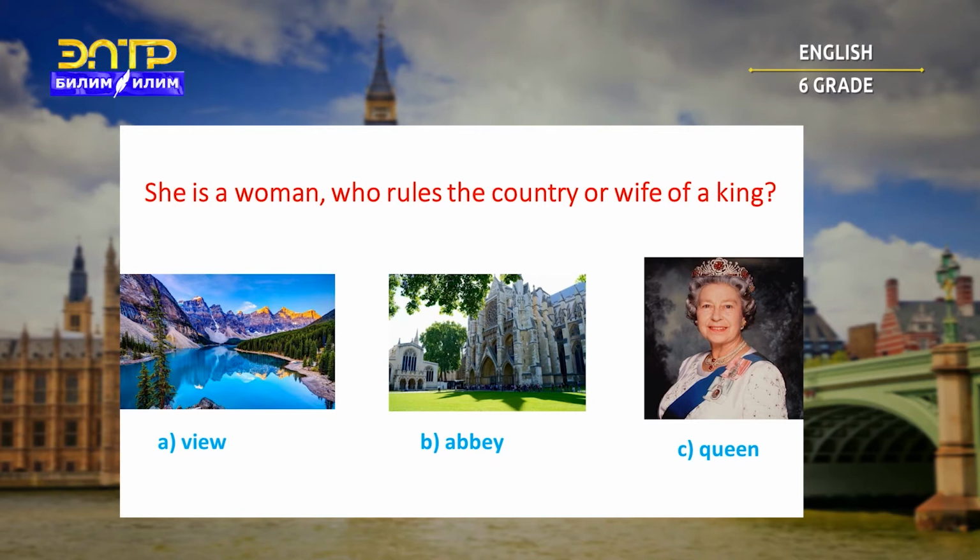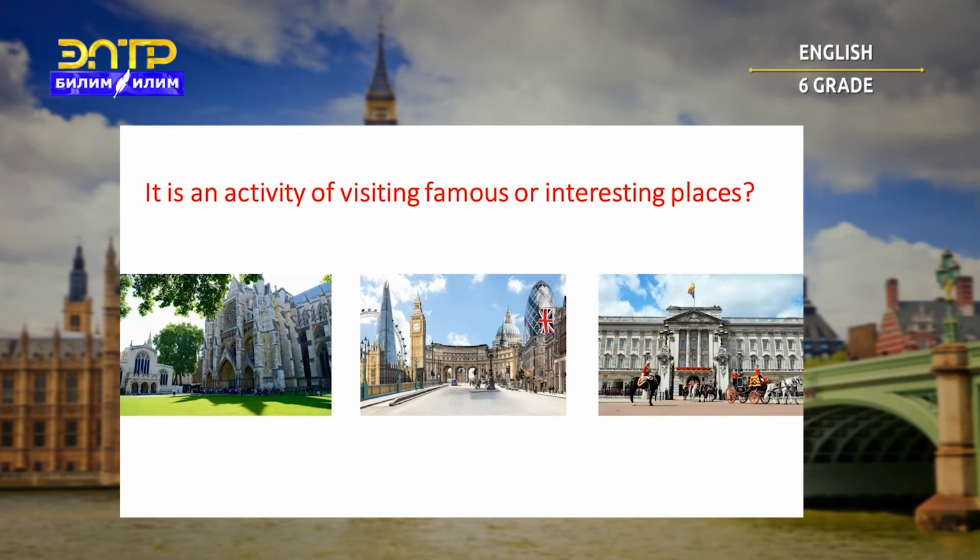Let's check together. Yes, guys, you're right. It's queen. It's an activity of visiting famous or interesting places. Cathedral, sightseeing, palace. You have 10 seconds to think.